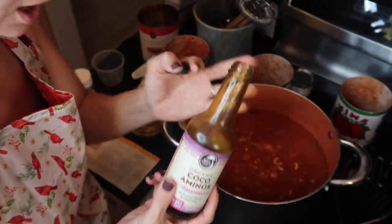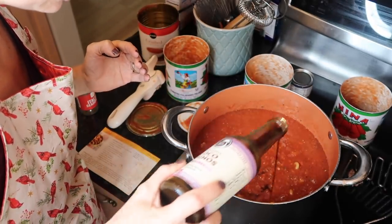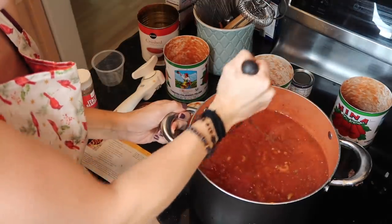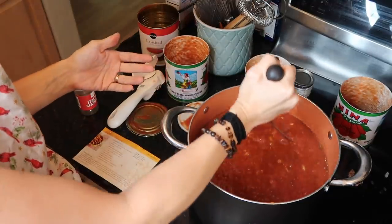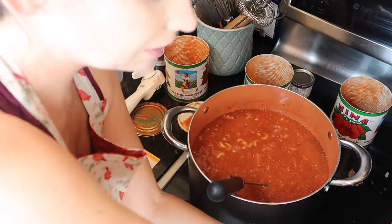Cocoa aminos, otherwise known as soy sauce. You need like 3 tablespoons of that. Doubled is pretty much that much. If you are unaware, cocoa aminos is just like a soy-free version. Look at it, everything fit in this pot. That makes me happy. I mean, I haven't put the sausage in here yet. It does look pretty much done.